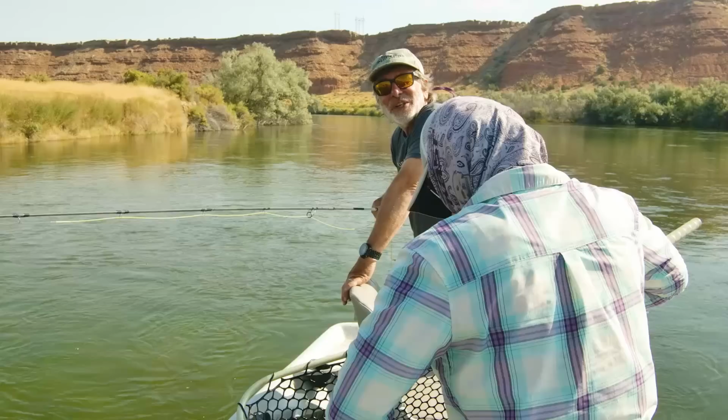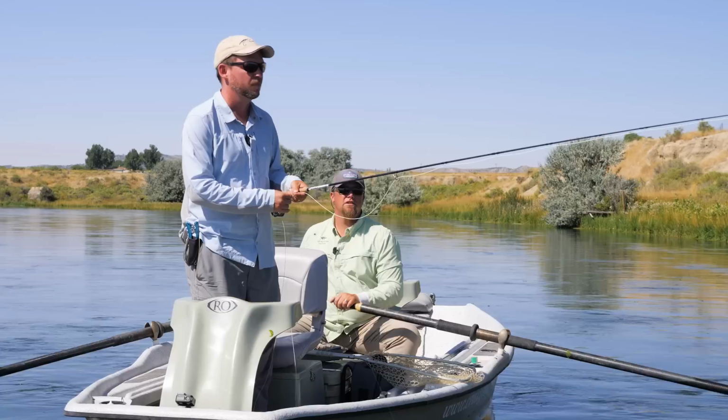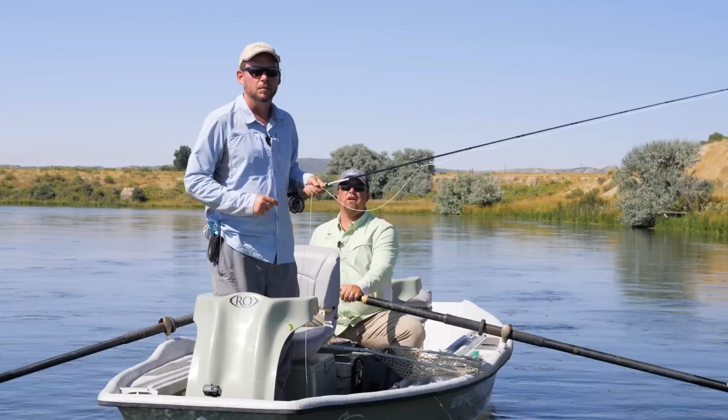There's 4,000 fish per mile here. And generally they're hungry. Yeah, hungry and big. I think a lot of people don't expect or anticipate our average size fish being what it is, and the trophy potential that this river can hold at times.